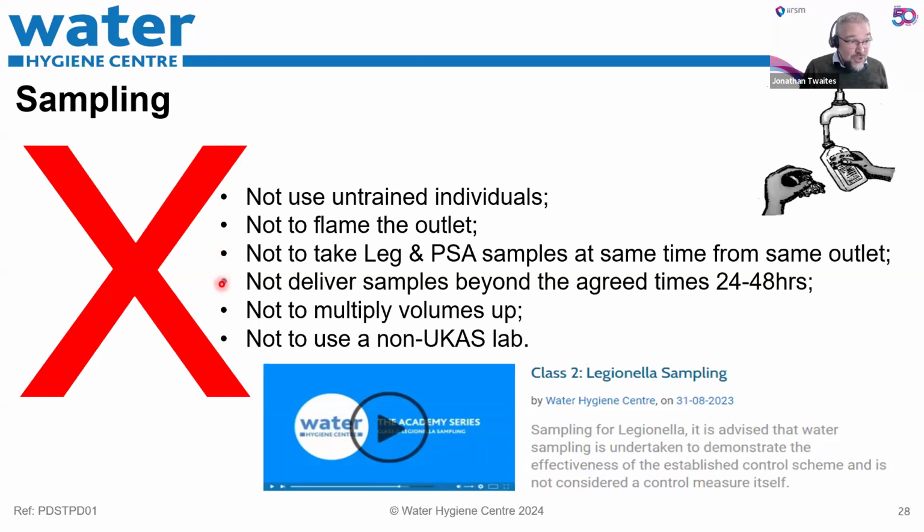Making sure the samples get to your laboratories, making sure the laboratories we are using are UKAS accredited so that we can rely on the results. And yeah, multiplying volumes up, that's not good. Certainly when it comes to UKAS accreditation as well. We want to get, for Legionella, we want a litre of water being taken, not 100 mils and then calculations done to add it up and multiply it up. And again, we've got a short video on our website on how to do Legionella sampling for those of you who want a little bit of extra reading.